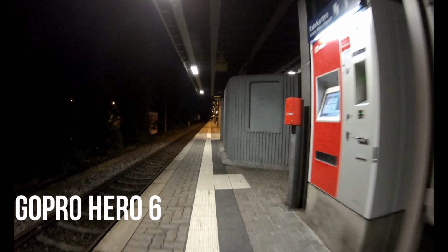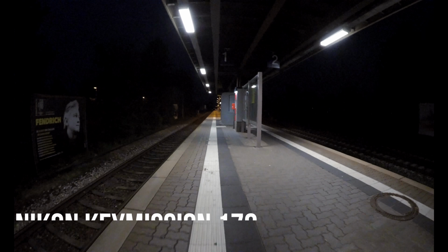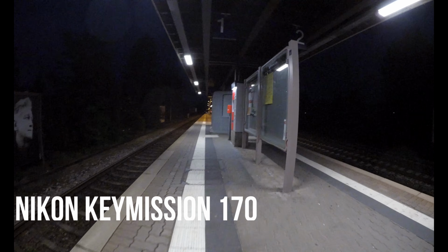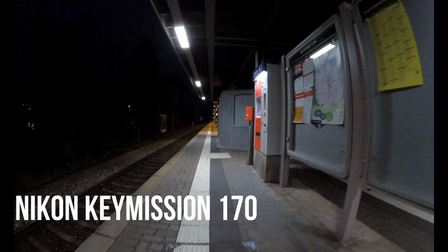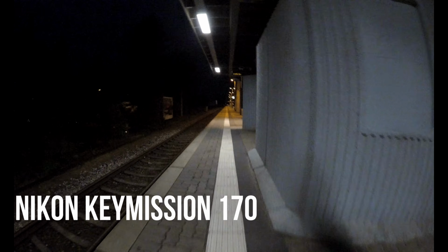Today we compare the low-light images from the GoPro Hero 6, after the software update to version 2.01, with the ones from the Nikon KeyMission 170. The images were shot in 4K. The GoPro has stabilization turned on. This feature is not available on the Nikon in 4K resolution.